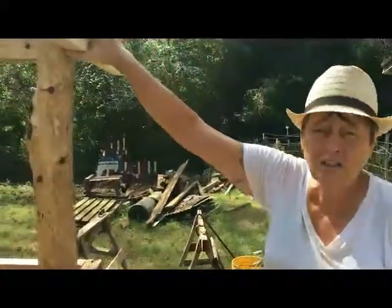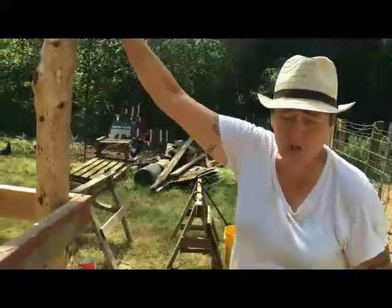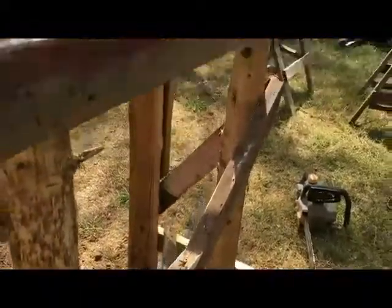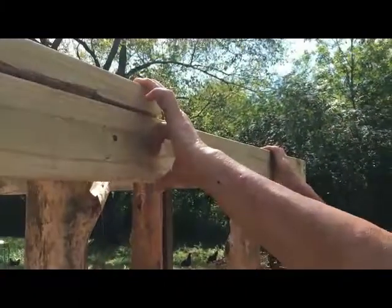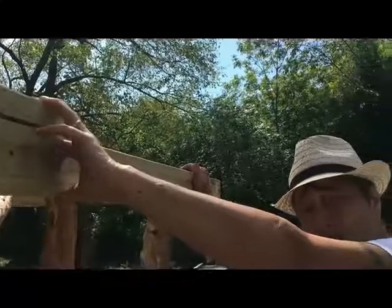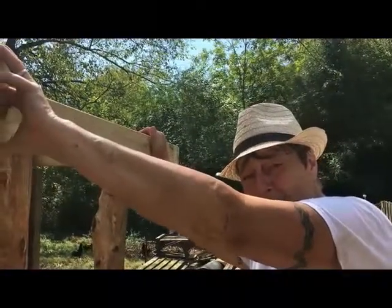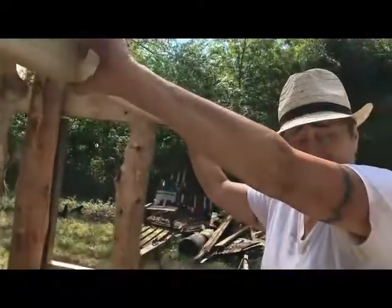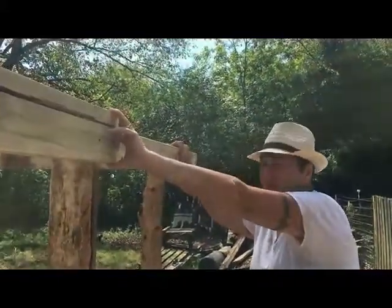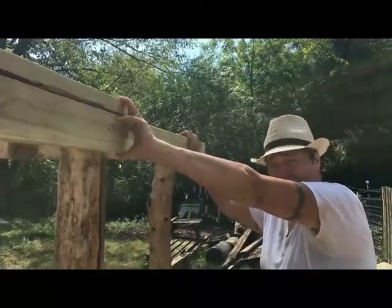Also, I'm using garbage wood. Why am I using pressure treated in places? I've got pressure treated along the bottom, at the bottom of the roof. That's because these are the areas most likely to get wet, most likely to get damaged and most likely to get bugs. So I spent the money, I bought the 2x4s, and I'm putting them on the ends so that we don't have any rot.